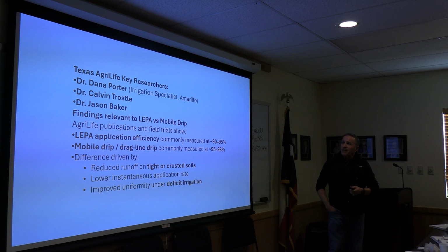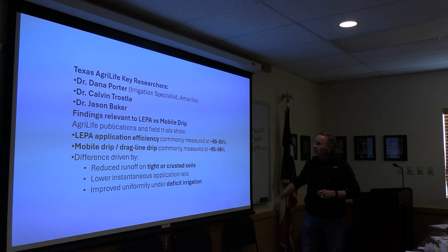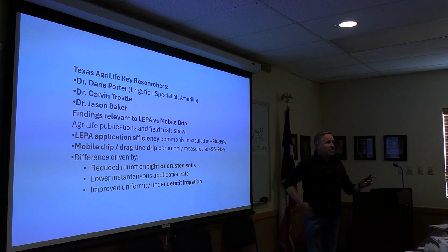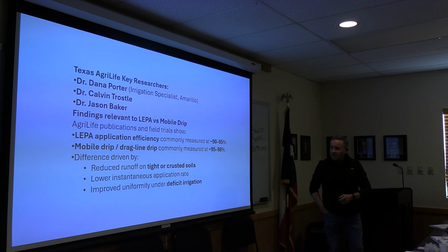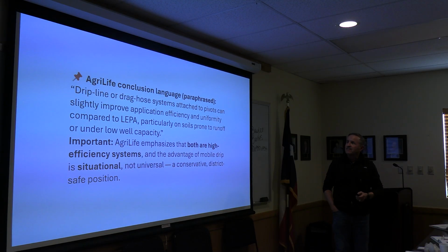These are some of the studies by AgriLife. This is from Dr. Porter, Trossel, and Baker. What they found was LIPA application efficiency commonly measured at 90 to 95%. Mobile drip, not that much more, 95 to 98%. Now this is just an application efficiency, but there's other gains that you can achieve by using mobile drip. The difference is driven by reduced runoff on tight or crusted soils, lower instantaneous application rates, improved uniformity under deficit irrigation.